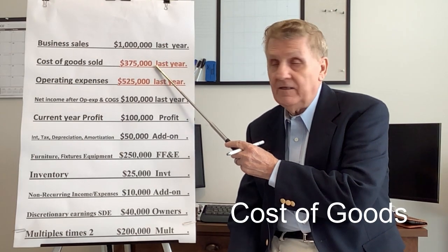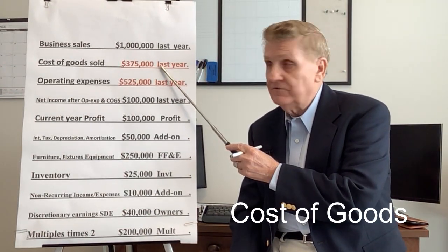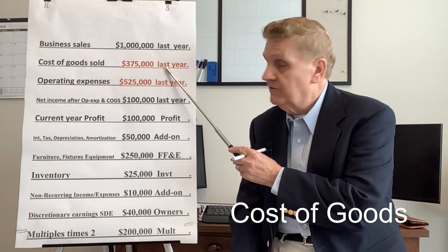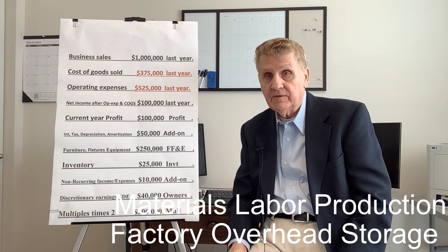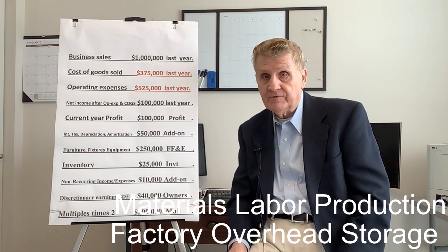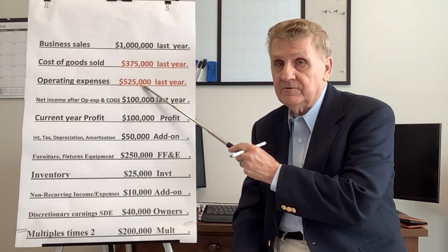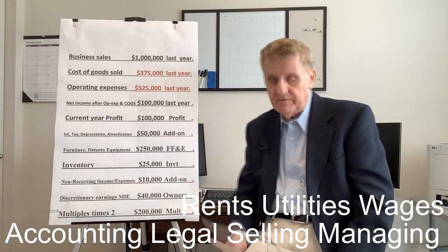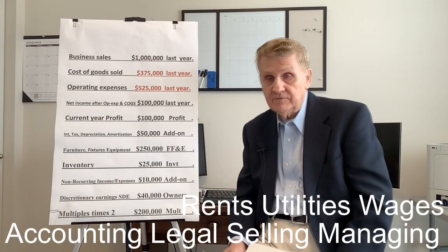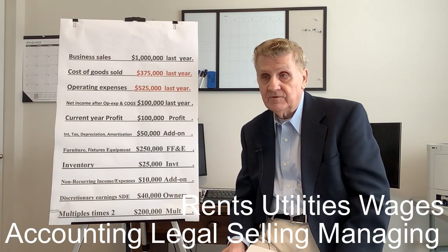On this next line down is cost of goods sold. This company paid $375,000 for cost of goods last year. Your cost of goods are things like raw materials, labor cost for workers producing the product, also the factory's overhead and storage. The next line down is operating expenses, $525,000 last year. Some of the operating expenses are rents, utilities, wages, salaries, accountants, legal fees, selling, management expenses, and others.